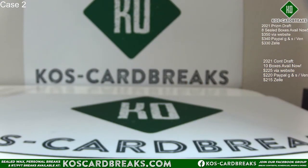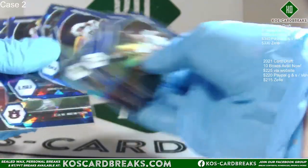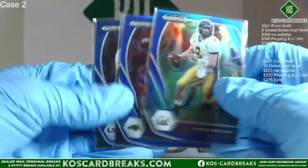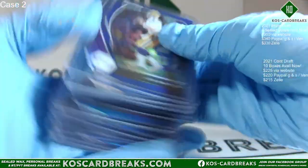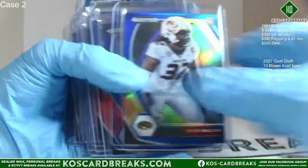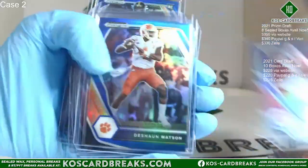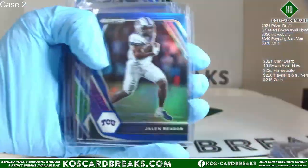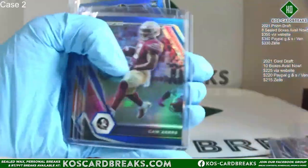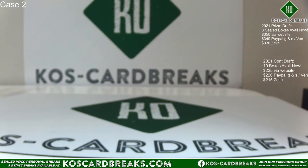Moving on to the blues out of $1.99. Some of these are ice. Rodgers, Wentz, and Jefferson. Burrow, Chuba, Trask. Auto. Sorry, I've been going a little fast on those. We'll go a little slower when we get down to the lower numbers. But we got a lot to go over real fast.